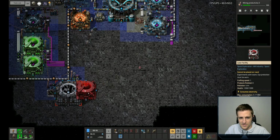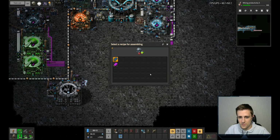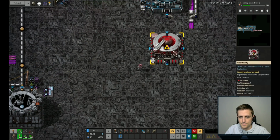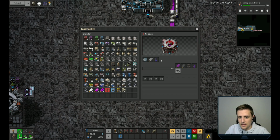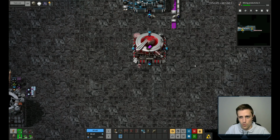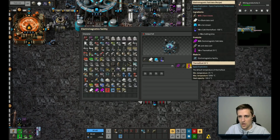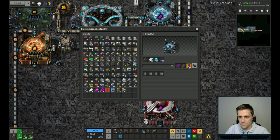Kind of is a long ways away though, but I think that's fine. Yeah, it's fine. We'll do a little bit of belt spaghetti. It'll be fun. Okay. Oh, this is interesting. So it inputs cold, but outputs cool, not warm. Like this one outputs warm thermofluid.